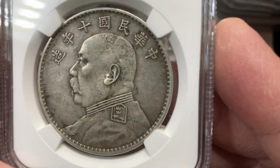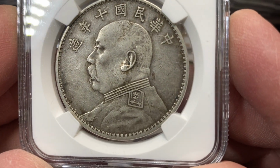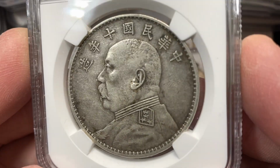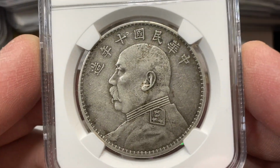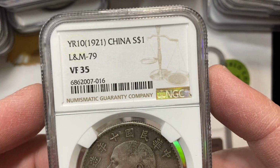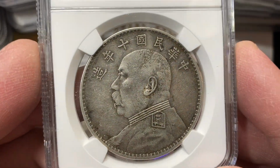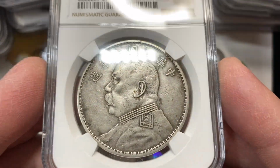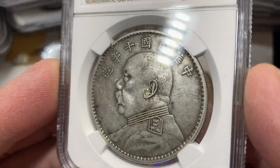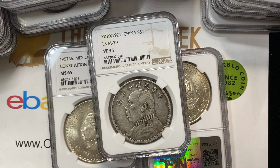This is interesting. We just moved continents just a little bit. And just kind of fun to get a circulated version of the Fat Man coin. Very popular collectible. VF35. This is a common type. Probably just put it up for a 1-cent auction. I think they sell for $100 to $200. A lot of times you'll see these in lower grade marked as, you know, cleaned or whatnot on those guys.